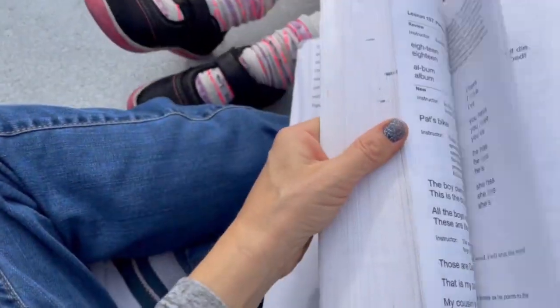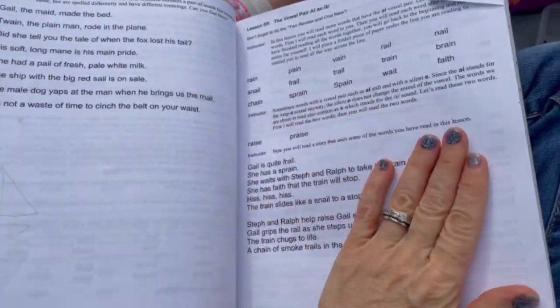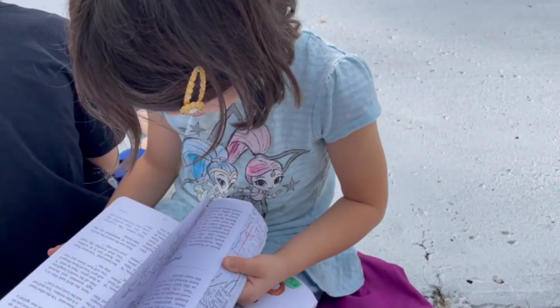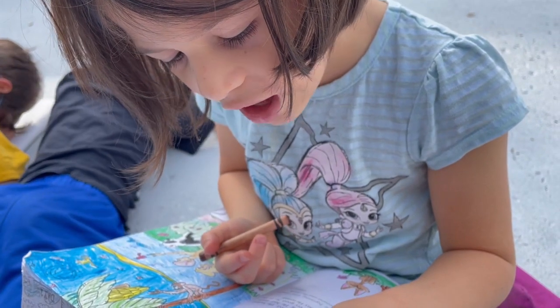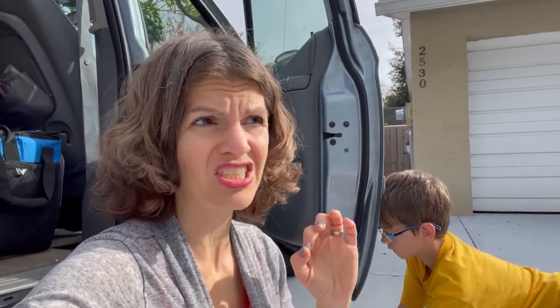So we use the Ordinary Parents Guide to Teaching Reading as her phonics curriculum for Hannah, but her reading the Bible today was all her. She just wanted to do it, right, honey? Teaching reading to Hannah is actually very, very easy. They're quick 20-minute sessions, and when it's time for her to read real books, they're the books that she picks out, that she wants to read.